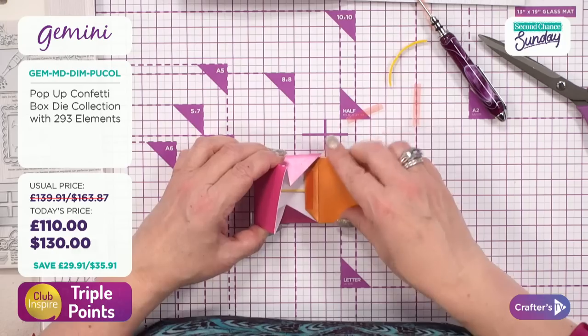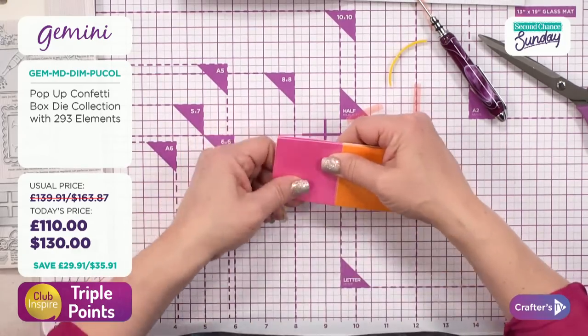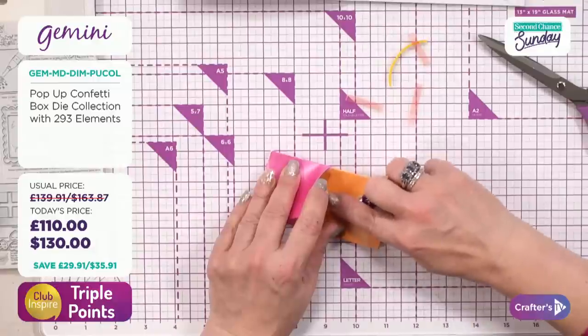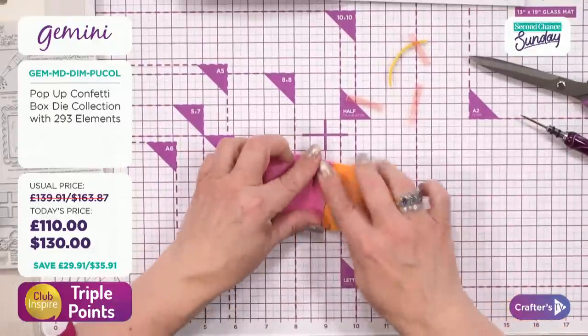Can you see it? Before I actually tuck that down and make sure I've got it nice and flush, I'm going to check that I've got all my angles right. Absolutely perfect. And then I'm just going to lift off that tape underneath. I'm going to seal it. So I hope that explained it. Like I said, it's the only bit of the faff that I would say is the faffy bit.